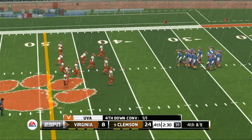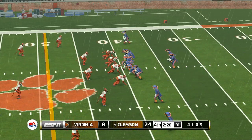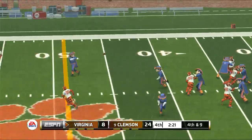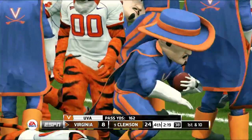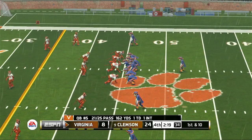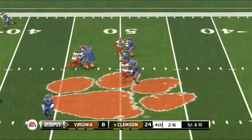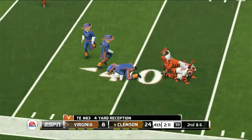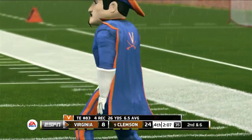It's fourth down, and they're going to try to go for it. Fires quickly to the tight end. That makes it first and 10. Throws complete, and he's hit right away. Number 24 makes the tackle at the 41-yard line.